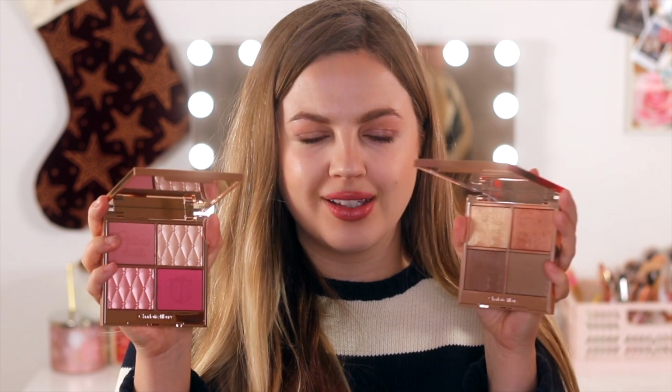So I feel like when you own this one, this would still be a nice addition to the collection. I would say only if you're into the pink glowy cheek, because obviously if you're not going to like pink, you're probably not going to like this as much. Whereas this one I feel like it's much less of the signature Charlotte Tilbury look. It is just a beautiful palette itself.